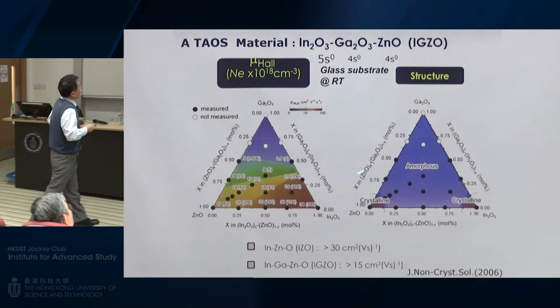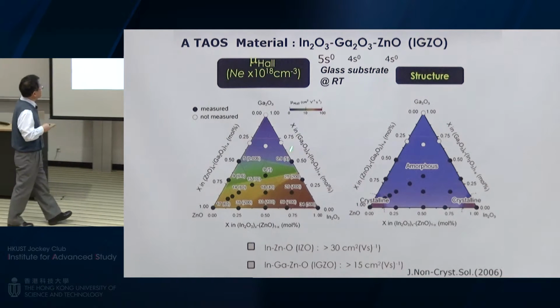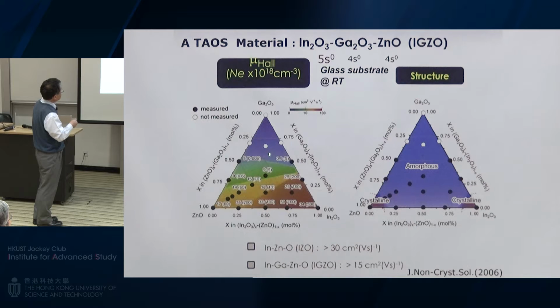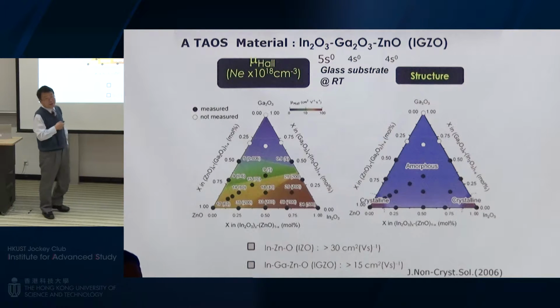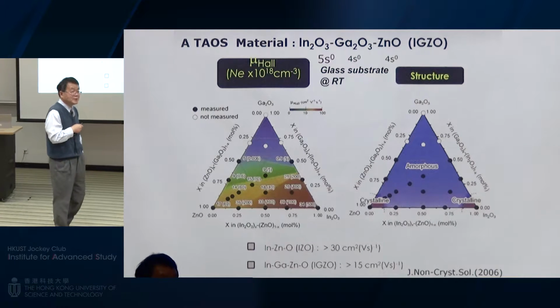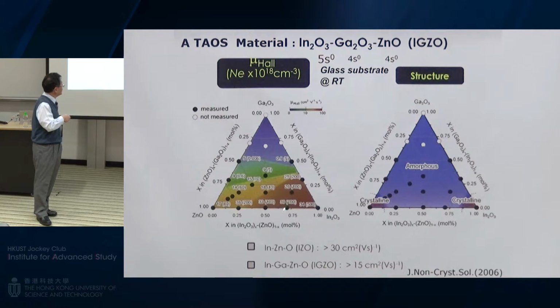Okay. Now, the amorphous phase is easily obtained in a very wide region, except this region and this region. And this is Hall effect mobility. Mobility just increases with increasing indium oxide, and the highest mobility is obtained around here. So 20% is the zinc oxide and 80% is the indium oxide. This just corresponds to the IZO, which was used as an amorphous TCO by Idemitsu. Okay? So this chemical composition still has the largest Hall mobility.